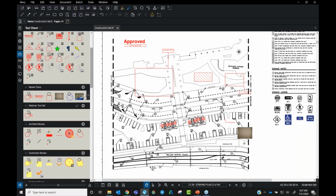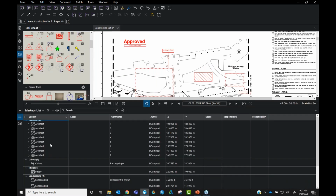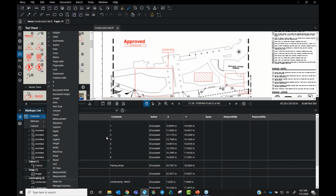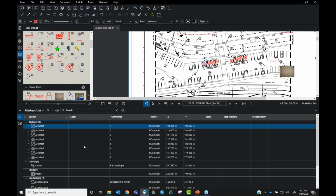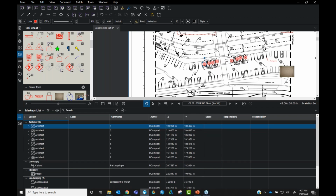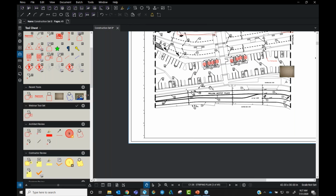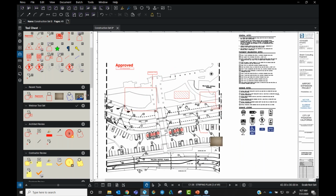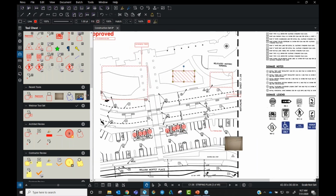And in that sense, when I go down to my markups list, and let's say I'm doing this review process, I may need to change some columns around here to get a better idea of what I want. But again, it gives me an easy way to sort and filter through these comments to find the ones that are pertinent to me. And when I go to print my reports, they're going to look a little bit more professional because it's not saying Cloud Plus, rectangle, polyline, anything like that. It's saying what this comment is and what its purpose is, right? What it's referencing.